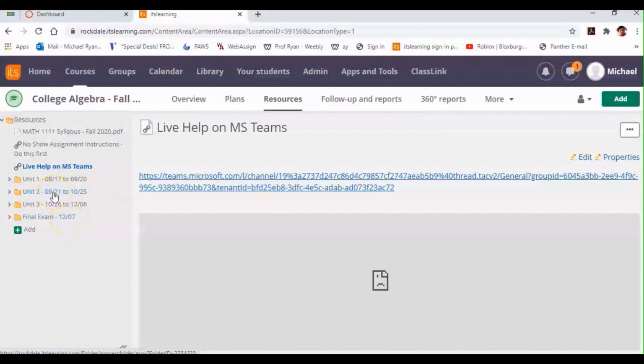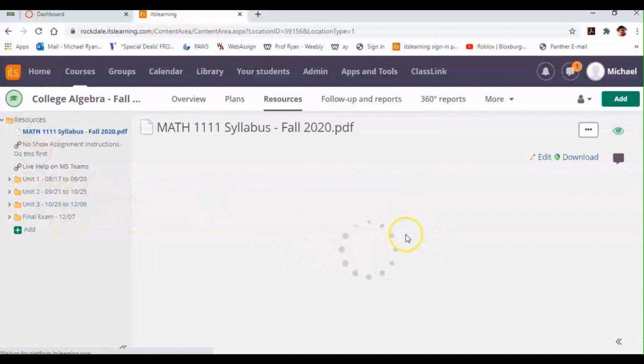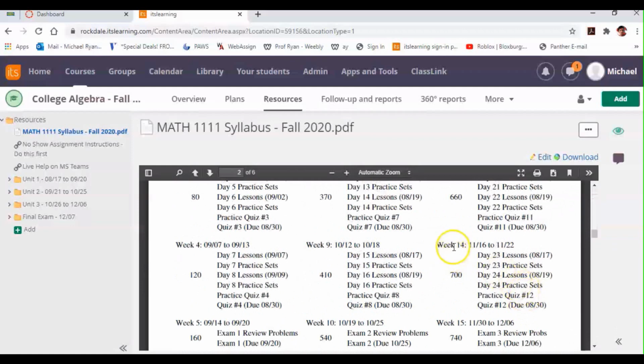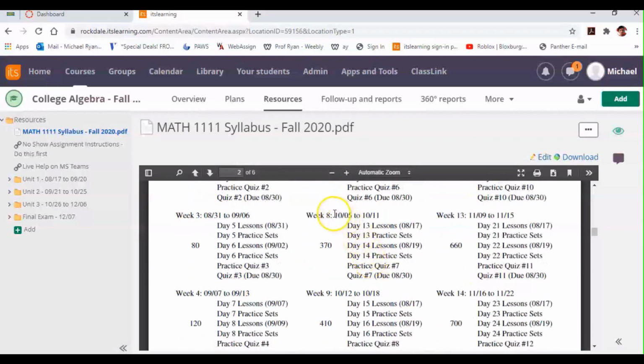Now, I do want to point something out. If we go back to the syllabus, I want you to notice that we have Thanksgiving week off. You'll see here, week 14 is up until November 22nd, but week 15 is November 30th. That means that we have a week off between week 14 and week 15. But over here in week 8, you'll see here's the week of fall break, and we do not have fall break off. And that's because a college semester is 16 weeks long. So you will still have to complete all of this work during the fall break.